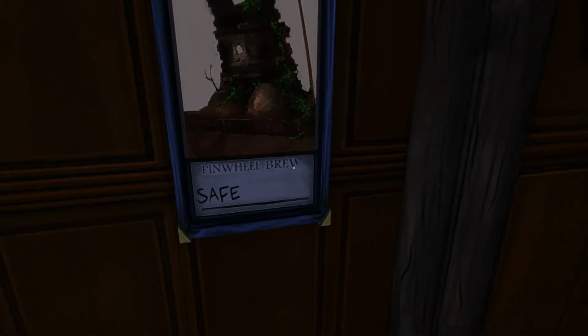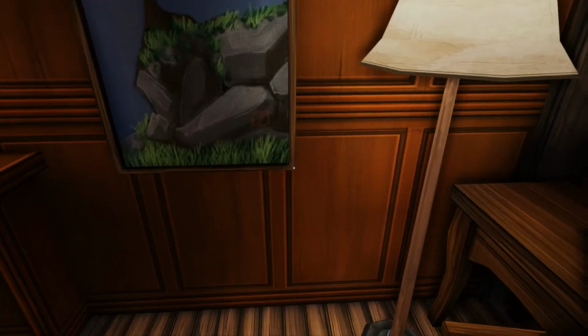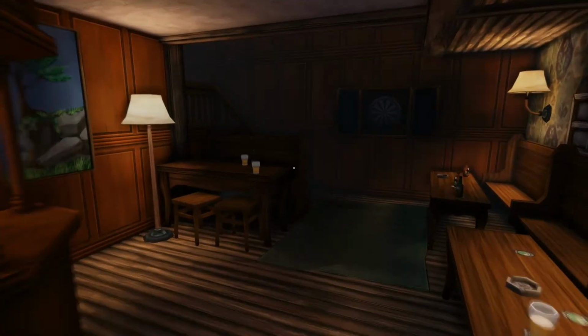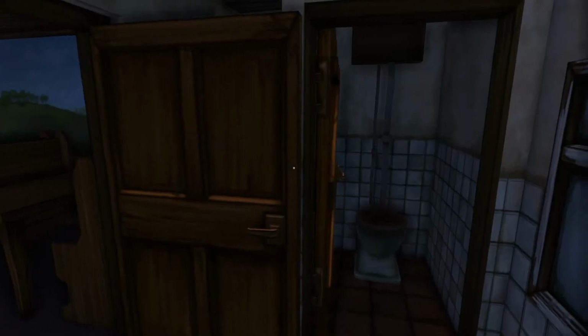Safe. No. Unless the safe is in this person's house. No, but they live here. Okay, well... I mean, there's not much I can do if I can't find the safe. And it's definitely not in the lavatory. Yeah, I can't even close the door with me in there.